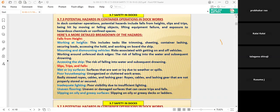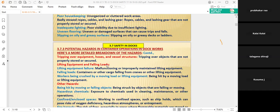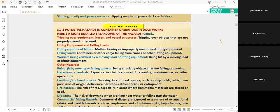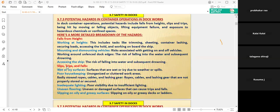One is falls from height, slips and trips. Number two, and number three is tripping over equipment, hoses, lifting equipment and falling loads, and the other hazards also will be taken care of. That's why we will discuss them one by one.